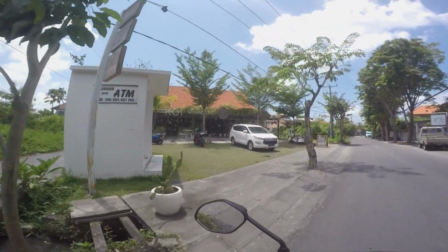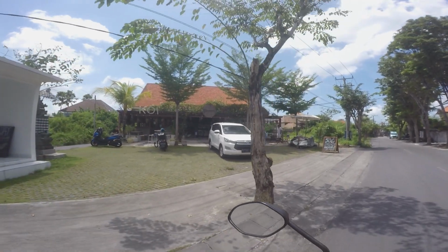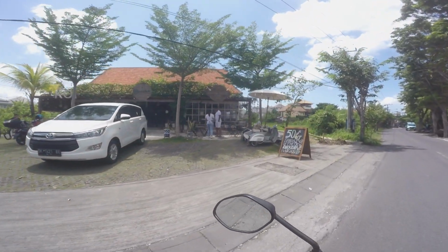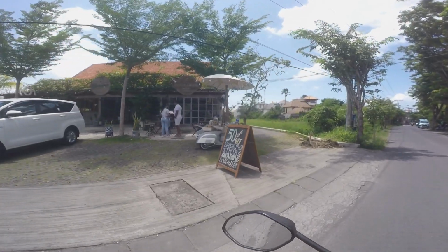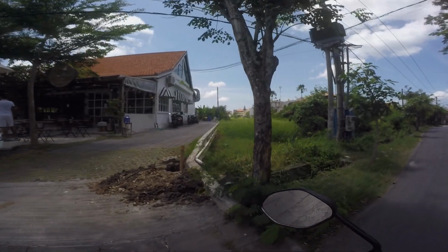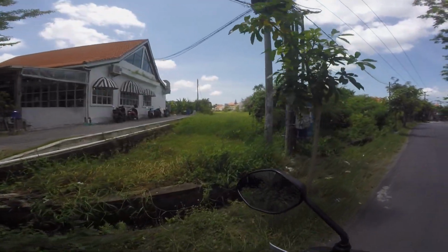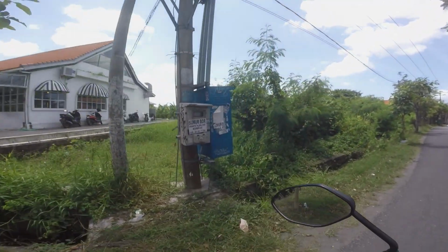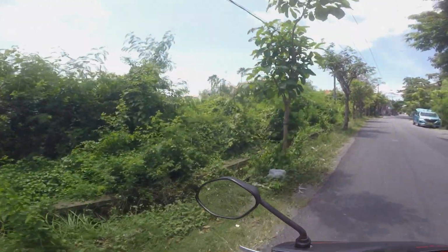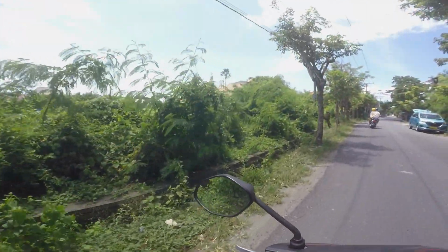Now this one is an Italian shop. It's called Bottega, and I can see there is one tourist there, and I like the scooter in front of this restaurant. Looks like the scooter is just for show, and this is one of the electric ones. And out here, more bushes.